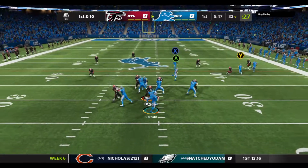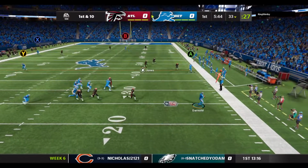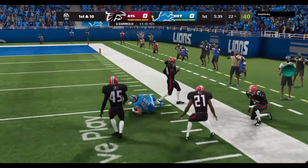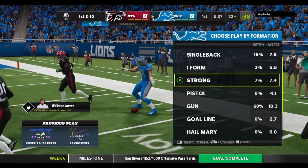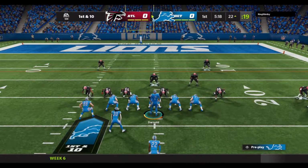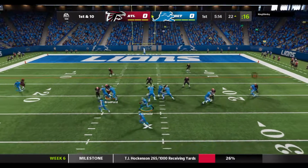A play fake, and it's Darnold, escaping the pressure right. This one caught. It's the tight end Hockenson, and all the way down to the 22-yard line. A big play there for Detroit. Well, partner, I'm not sure how this drive's going to end, but how about the way they flip field position there? A nice attacking play that picked up a heck of a chunk of yardage.